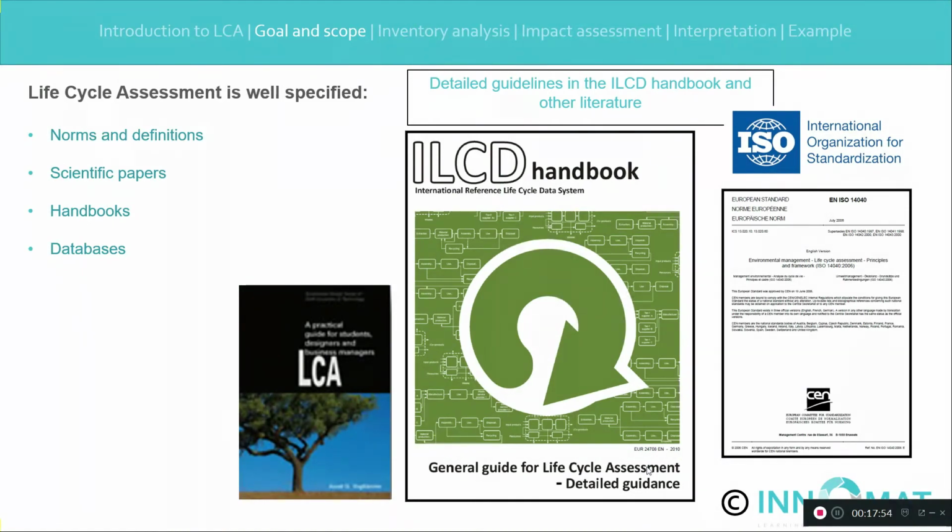However, LCA must also be doable. For that reason, the Delft University of Technology published a short handbook in which the LCA method is summarized and explained in an easy way. It's for students, designers, and business managers, and it deals with systems that are linear, cradle to grave, as well as circular, cradle to cradle.